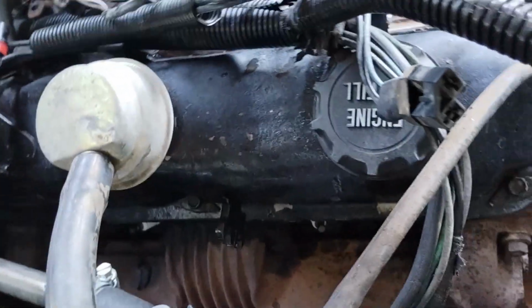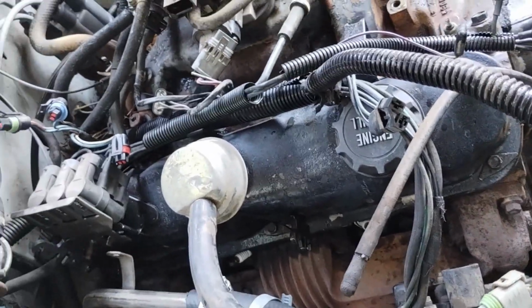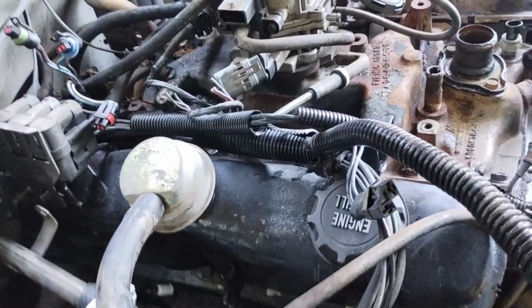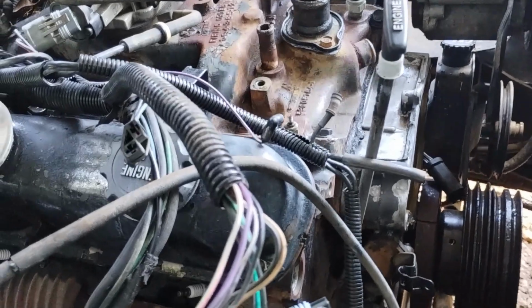We did put valve cover gaskets on it. We're gonna take them back off. One of them's got to come off to get the intake off. So we cleaned up all the grease off of it, since the valve cover was leaking for 20 years.